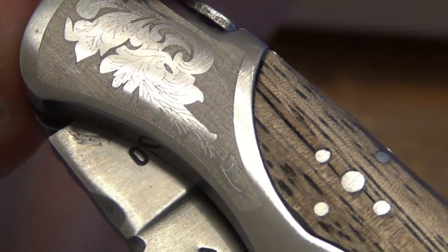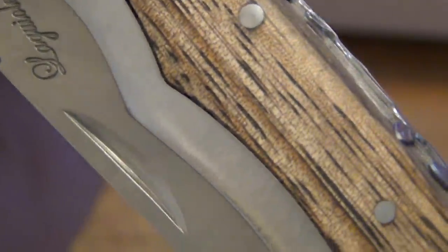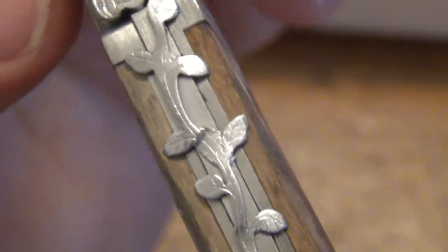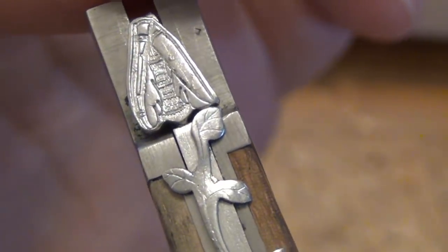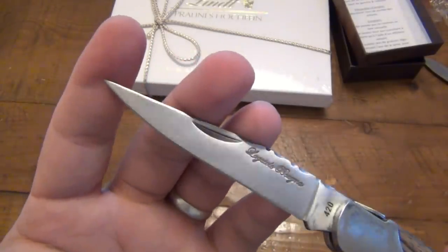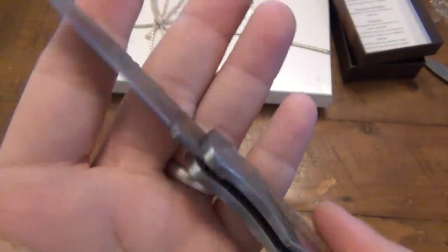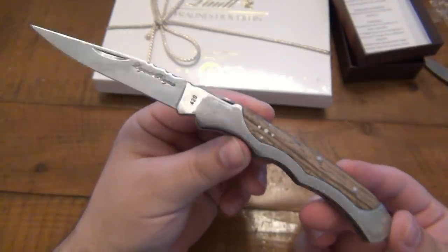All right, so I zoomed in for a little better detail here. Just really beautiful. Again, you can see that vine that's on the back. I've never seen this style from the company before. And then, of course, the bee shape with the knife incorporated into it. This thing is awesome. All right, so there's a nail nick here. Very fine point on this one. All right, hey, 420. How about that? I'll tell you, it was funny when I was like 13. It's still funny now.